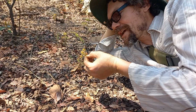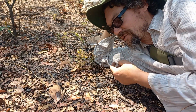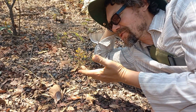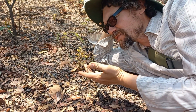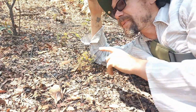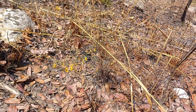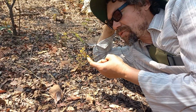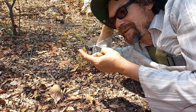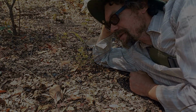They don't seem to have any hairs on them. I doubt that they are spread by, or at least the seed, sorry, I doubt that they're spread by animals or something like that. So I'm not exactly sure how these would be dispersed. But a lot of these woodland areas, especially around these rocky outcrops, there's a lot of these popping up. So it's really nice to see them doing so well and brightening up the drab landscape with these bright yellowish orange flowers.